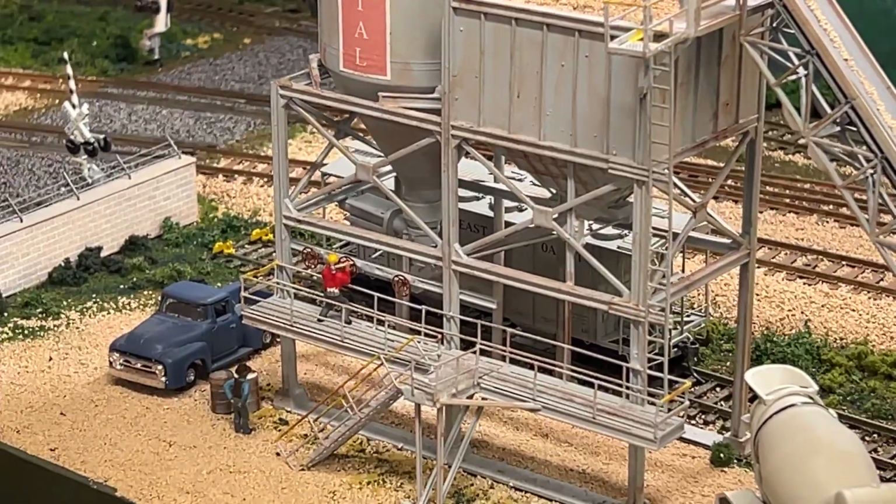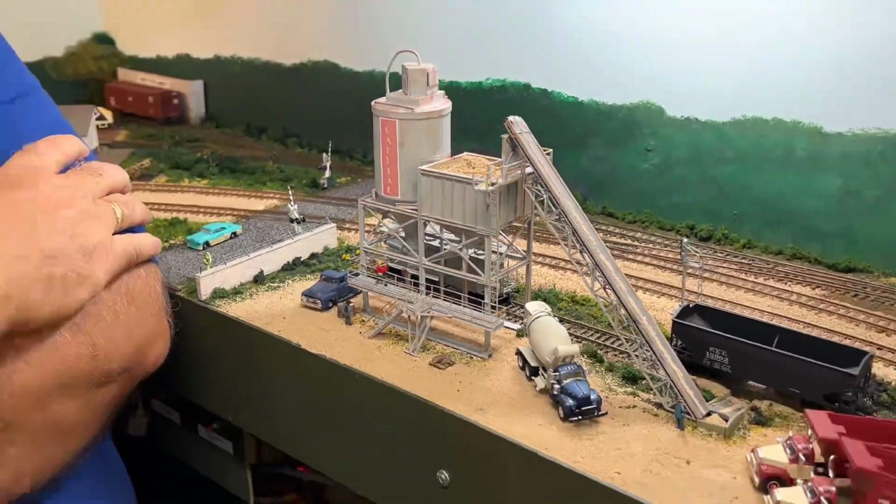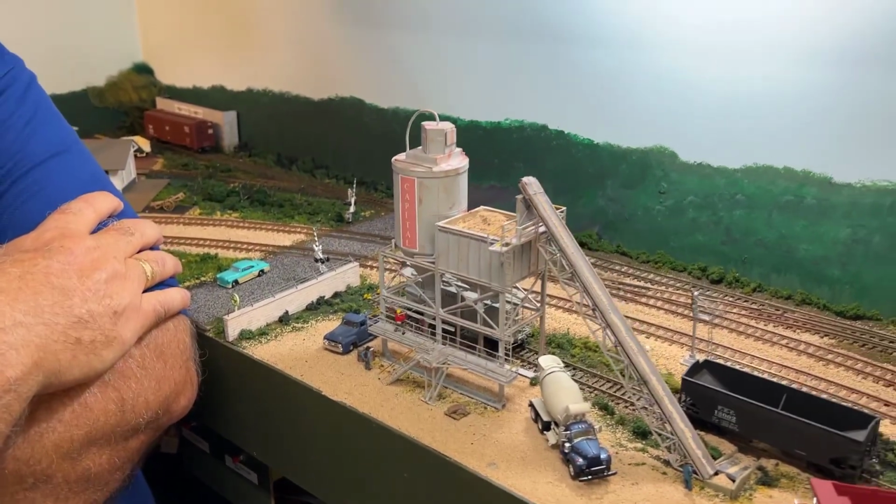Then I painted it and then weathered it, and then brought it down here and let Greg do his magic. And that's all I've done to the Capital Concrete. Somebody else added the sign to it.